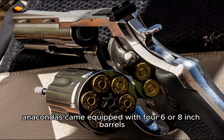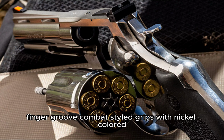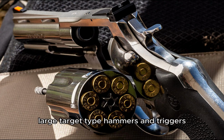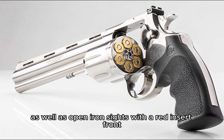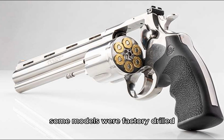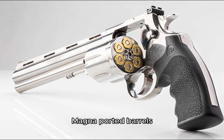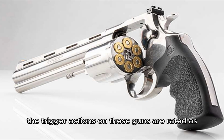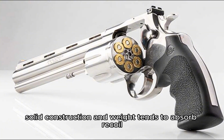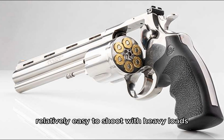Anacondas came equipped with 4, 6, or 8-inch barrels, neoprene synthetic rubber finger-grooved combat-style grips with nickel-colored rampant Colt medallions, large target-type hammers and triggers, as well as open iron sights with a red insert front and fully adjustable white outline rear. Some models were factory-drilled and tapped for telescopic sight mounting, while others shipped with recoil-reducing magneported barrels. The trigger actions on these guns are rated as very high quality, and the heavy-duty solid construction and weight tends to absorb recoil, making the Anaconda relatively easy to shoot with heavy loads.